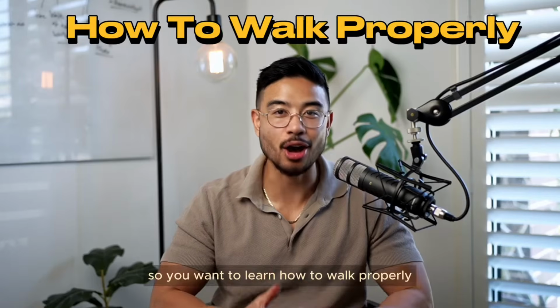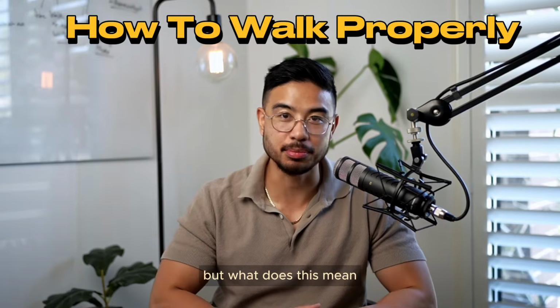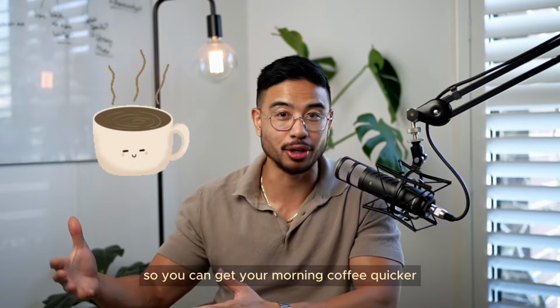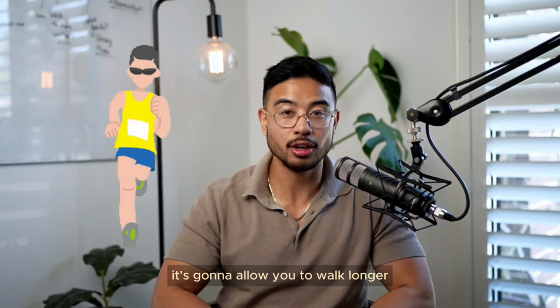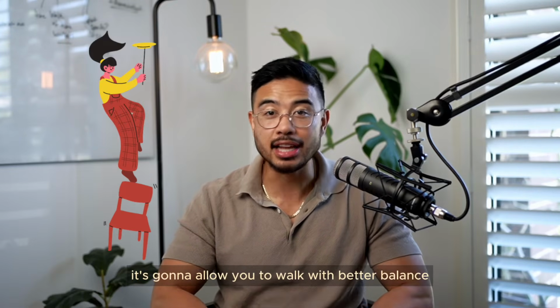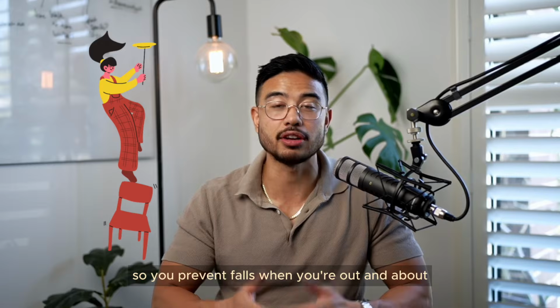So you want to learn how to walk properly. But what does this mean? Walking properly will allow you to walk faster so you can get your morning coffee quicker. It's going to allow you to walk longer so you can enjoy more of the day and more of the sun. And more importantly, it's going to allow you to walk with better balance so you prevent falls when you're out and about.